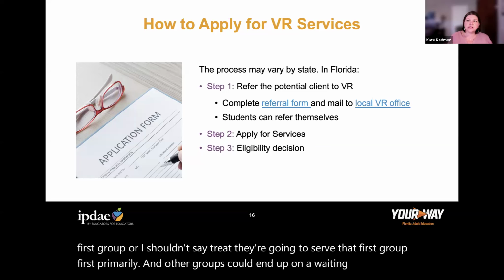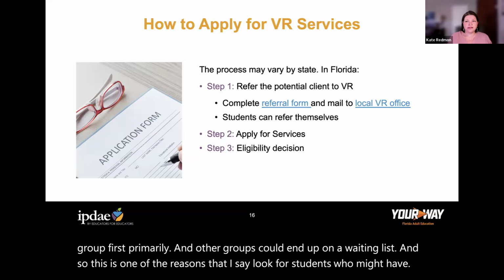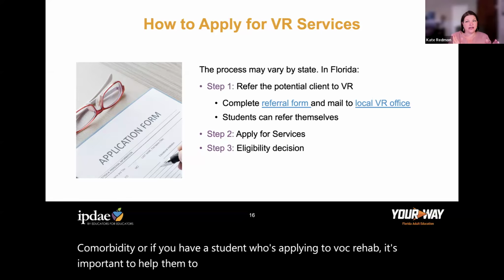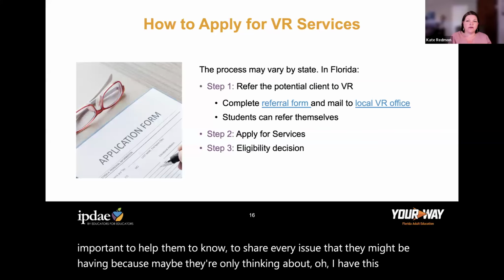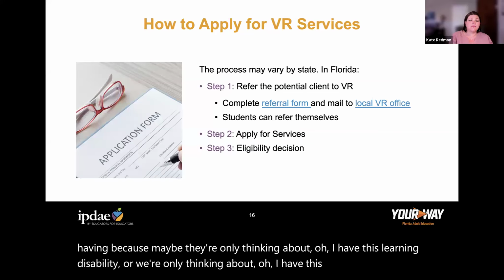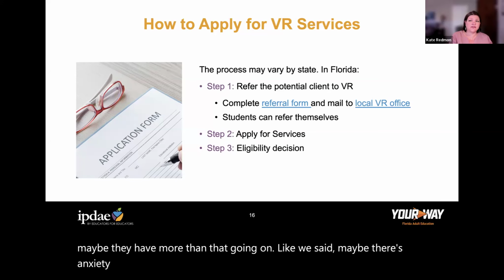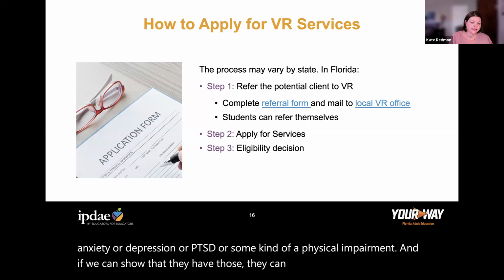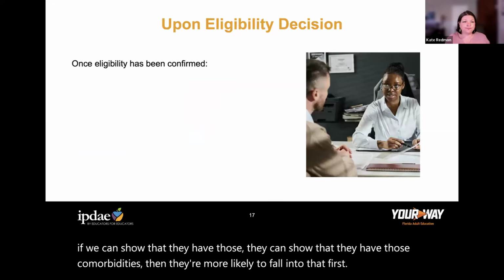And so this is one of the reasons that I say look for students who might have a comorbidity. If you have a student who's applying to Voc Rehab, it's important to help them to know to share every issue that they might be having, because maybe they're only thinking about, oh, I have this learning disability. But maybe they have more than that going on. Like we said, maybe there's anxiety or depression or PTSD or some kind of a physical impairment. And if they can show that they have those comorbidities, then they're more likely to fall into that first category and get services right away.